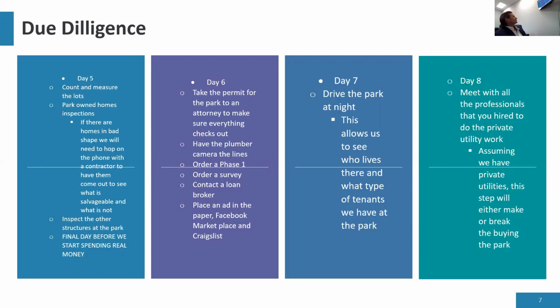Contact a loan broker if you are taking out a loan, and place another ad in the paper, Facebook Marketplace, Craigslist. Okay, day 7, at the end of the first week, drive the park at night. This will allow you to see who's living there, what's happening at night, is there any problems? All right, what kind of crowd are you working with?